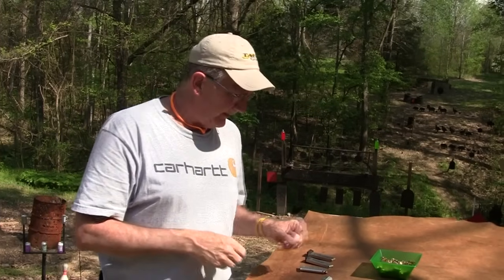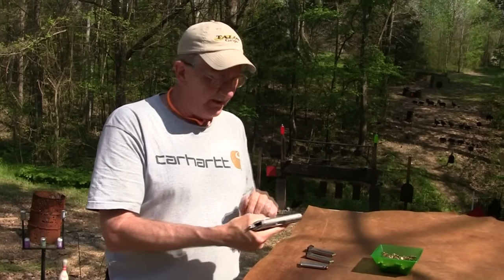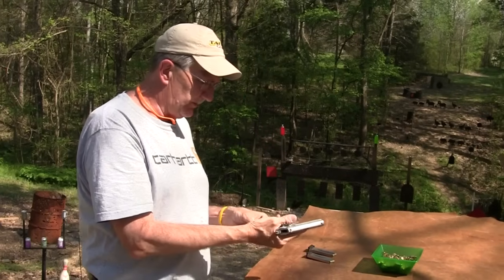They're still plenty powerful. They pack a little bit of a wallop, and nowadays you also get some really nice carry ammo in 380. So let's just shoot a little bit.